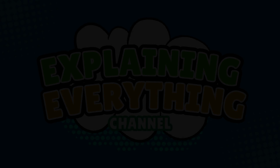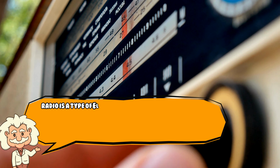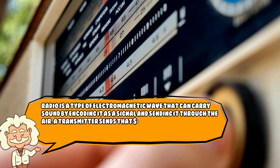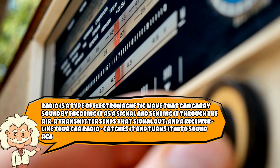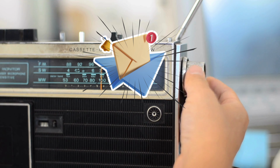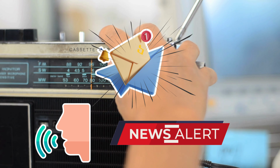Before we jump into AM versus FM, let's cover the basics. What is radio, really? Radio is a type of electromagnetic wave that carries sound by encoding it as a signal and transmitting it through the air. A transmitter sends that signal out, and a receiver, like your car radio, catches it and turns it into sound again. It's like invisible mail flying through the sky at the speed of light, carrying songs, voices, and news headlines.